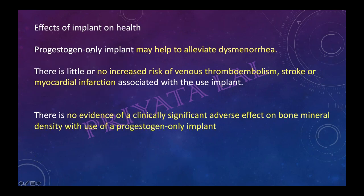Then how is it related to health problems? As progesterone is acting by inhibition of ovulation, it will help in dysmenorrhea as well. Apart from this, with the implant there is no increased VTE, there is no cardiac problem, and also there is no effect on the bone mineral density. Okay, so there is no problem. So progesterone, this implant, can be easily used.